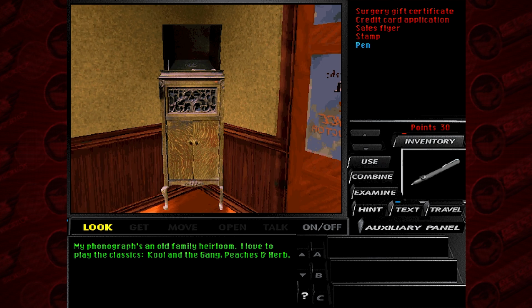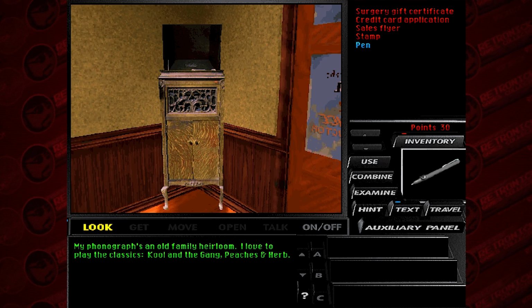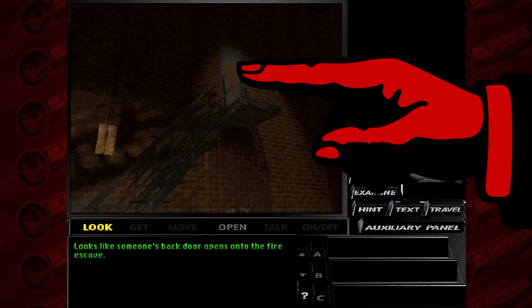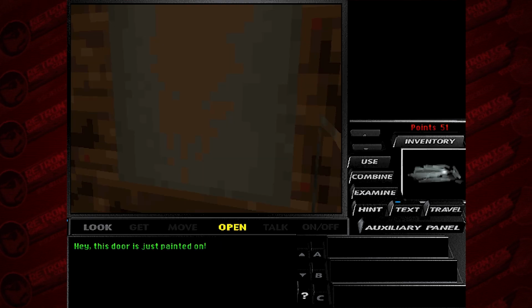You also have controls that determine how your cursor will interact with the world around you. You can look, get, move, or open things. Except for this door. Hey, this door's just painted on.